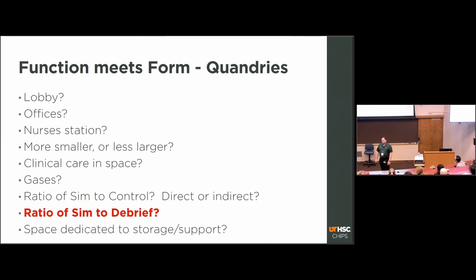Ratio of sim rooms to debrief, our ratio is about one debrief room for every 1.4 simulation spaces. One-to-one is probably most ideal. However, there just wasn't the square footage and we wanted to maximize our simulation space. And we do have some other flex spaces that we could use for debrief if we need to.